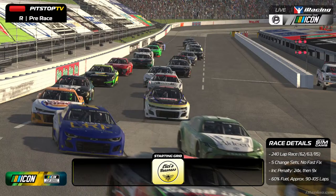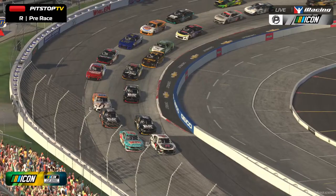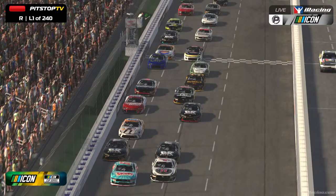Through the Geico restart zone, we will go to get this race underway. Wait for it, there we go, and we are racing at the paperclip.